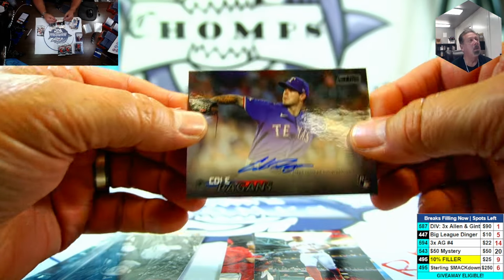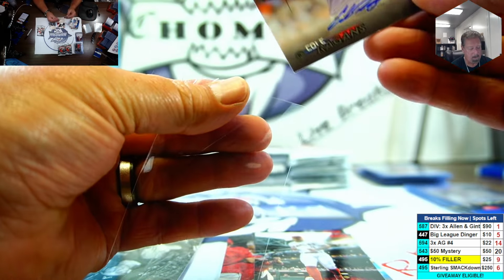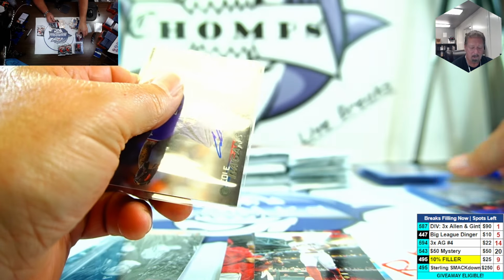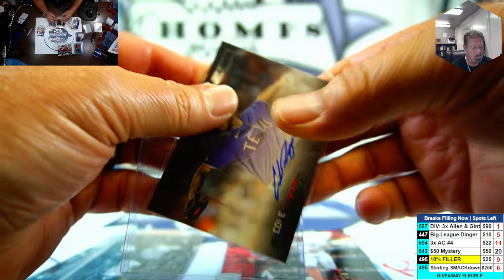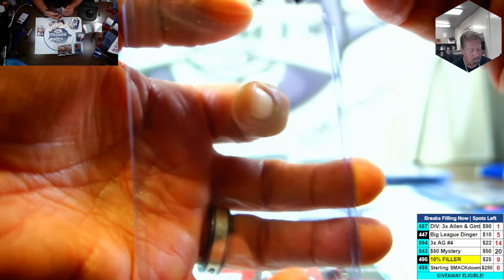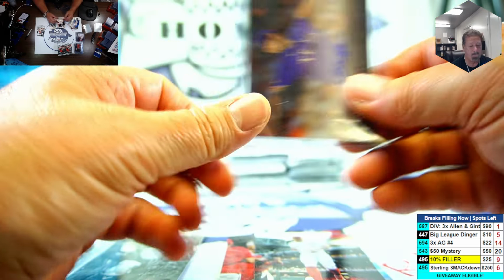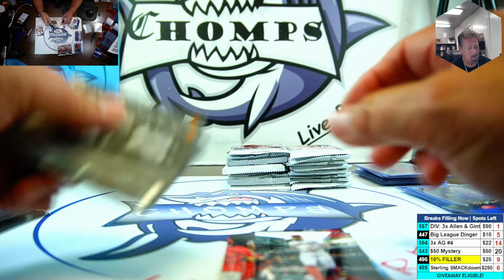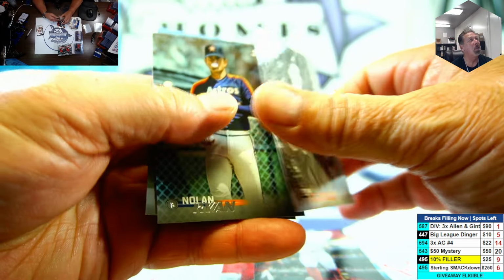Otto. Tejas again. Cole Reagans. Didn't we get him before? I think our other autograph was a Cole Reagans, was it not? Yeah, same. Same card right there. Cole Reagans. On card rookie autograph. Tom Glavine.